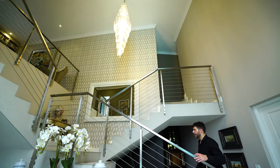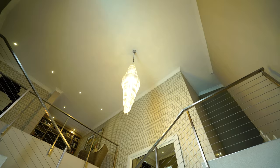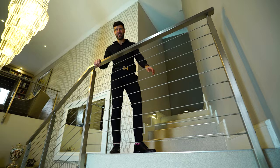Here we are finally on this split staircase, sprayed stone, really, really nice stainless steel railings. And then something I have to mention is this right over here, a gorgeous draped chandelier, making it the centerpiece of this. But behind me, we have two rooms, and then on that landing right in front of me is your master suite. Let's start over here and make our way to the ending over there.